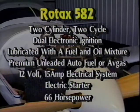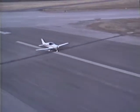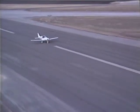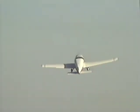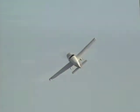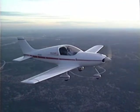As installed in the Pulsar, the Rotax 582 develops 66 horsepower. With the Rotax 582 developing full power, takeoffs require only 800 feet. Initial climb rate is 1,000 feet per minute. At cruise altitudes, the standard Pulsar really shows its efficiency.